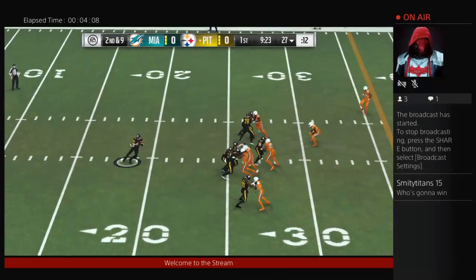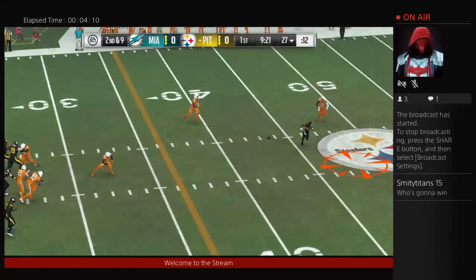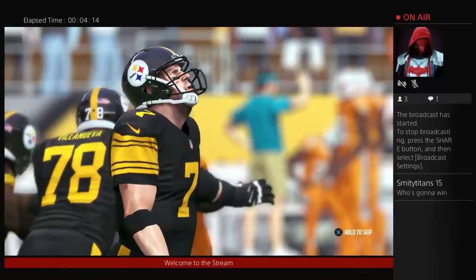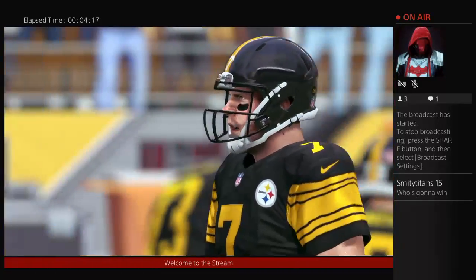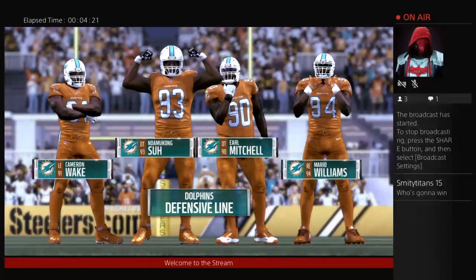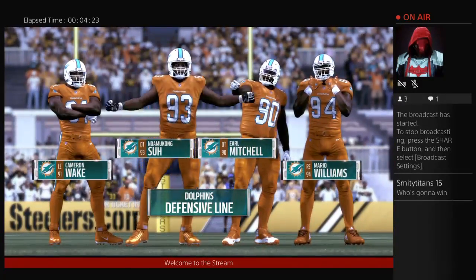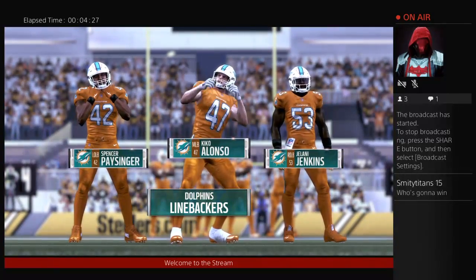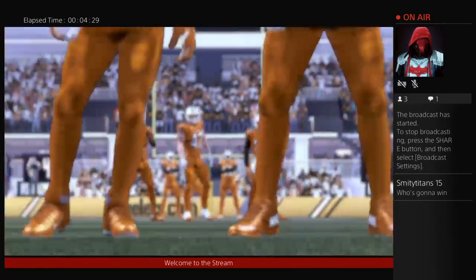A fake to Bell. Now it's Roethlisberger. And incomplete on the deep ball. Antonio Brown, the intended receiver. And it's 3rd down. And a look at the starters for the Miami defense. Ndamukong Suh provokes a whole lot of conversation. But at the end, everyone agrees, one of the best defensive tackles in the NFL.